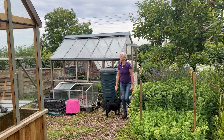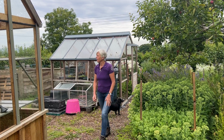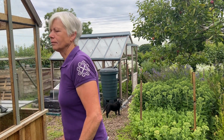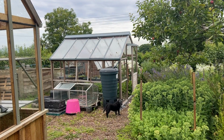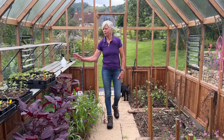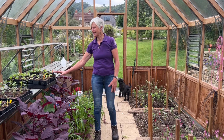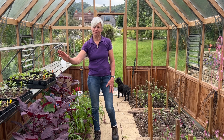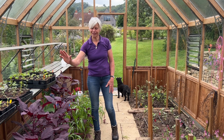Things are quieting down a bit in the big greenhouse. I've just got a few remaining annuals, believe it or not. So I have some foxgloves which I've just moved into some bigger pots. They're not going to stay in here for very long. Some snapdragon and some more phlox, some more annual phlox.